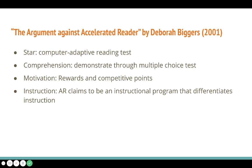Biggers argues that the oral reading comprehension or teacher observations are not used to identify the needs of students to create an improvement plan. For comprehension, AR restricts students to demonstrate reading comprehension with a multiple choice test.